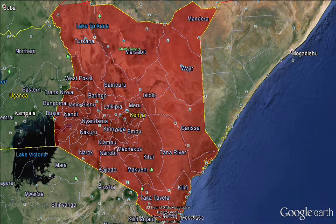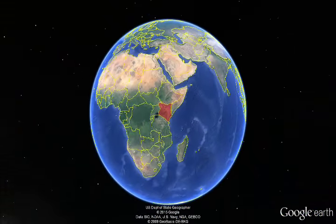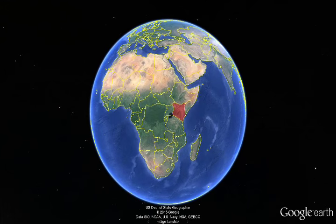As seen here, Kenya's landscape is extremely diverse, as it can range from low-lying coastal areas to the snow-capped mountain peaks of Mount Kenya.